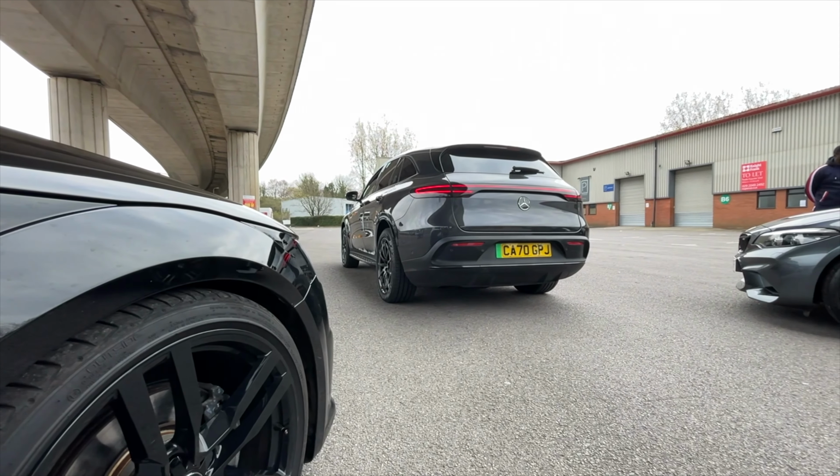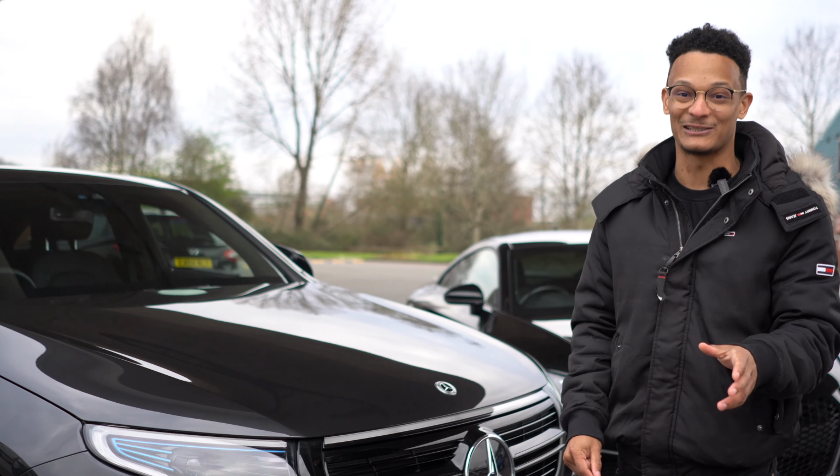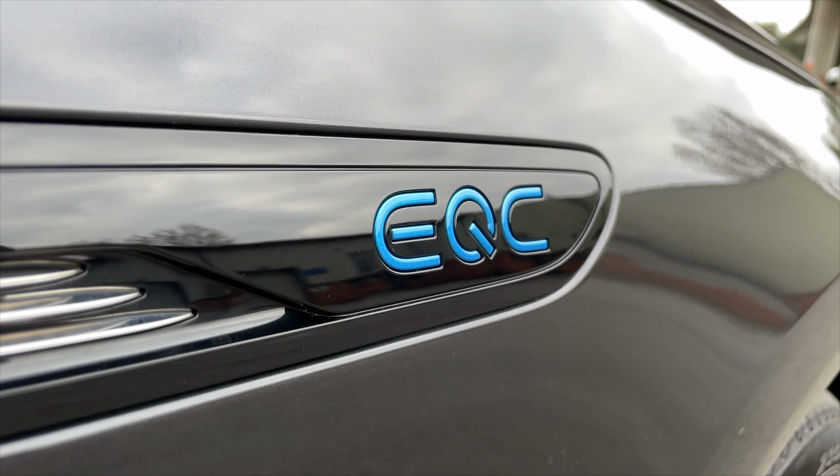It's a very rare car. You don't see them on the road, obviously, because it's brand new. The light bar at the front, when that lights up, especially at nighttime, just makes it stand out way above everything else.